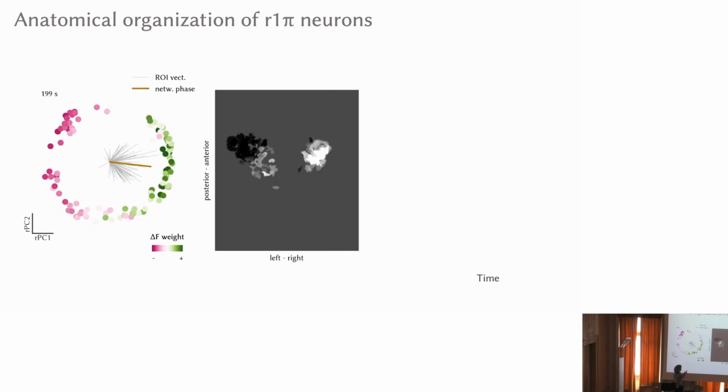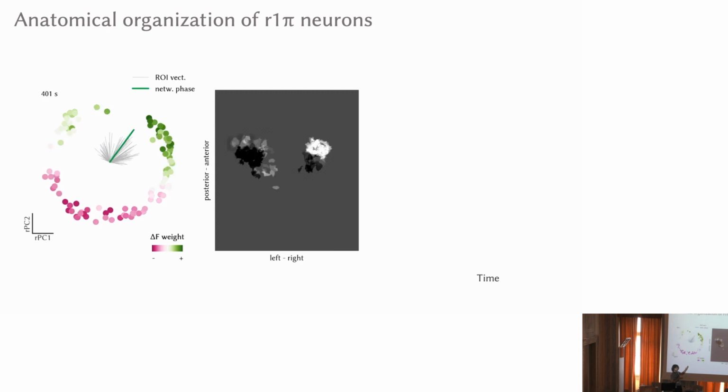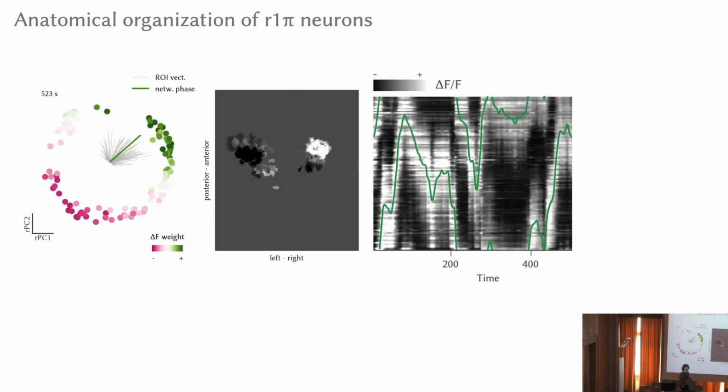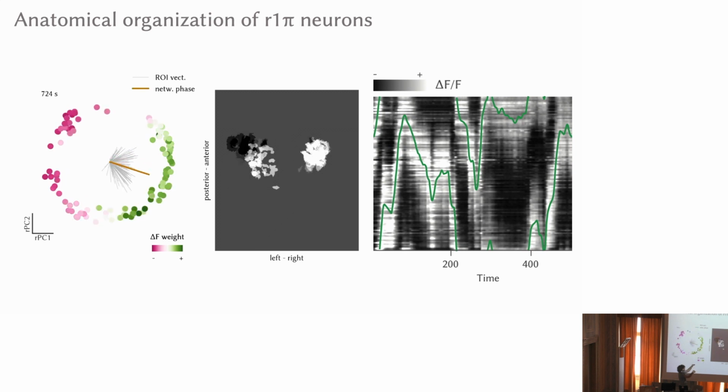And we can use this kind of representation to derive, doesn't matter how, a vector that is pointing at every point in time in the direction of maximum activation of this network. So we can now have a single variable that can capture over time which part of the network is the most active. In the plot on the right, I'm showing you activity over time for all neurons sorted according to their position along the circle.